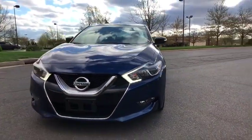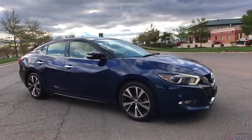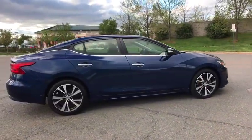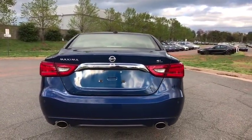2016 Nissan Maxima. Maxima offers elegance with an edge. The spacious interior provides refined comfort for up to 5 passengers. Advanced technologies such as Nissan Intelligent Key and push-button ignition offer convenience and control. This vehicle has less than 40,000 miles.